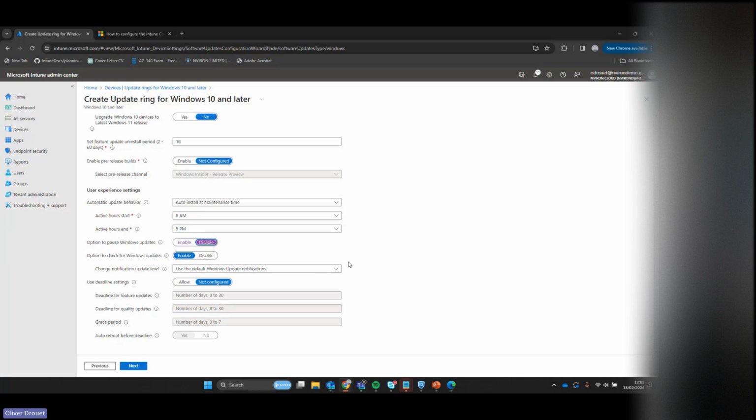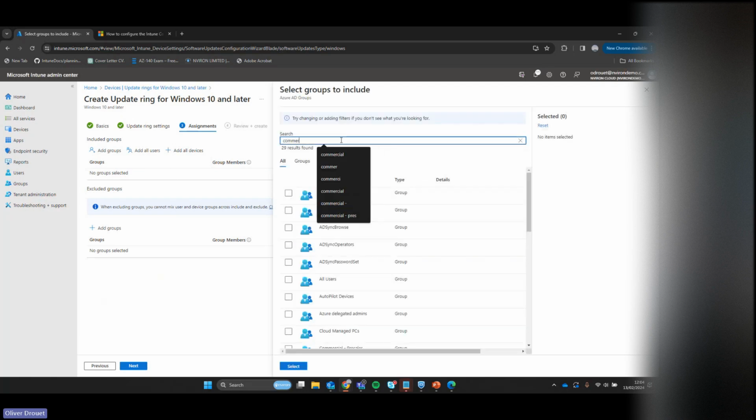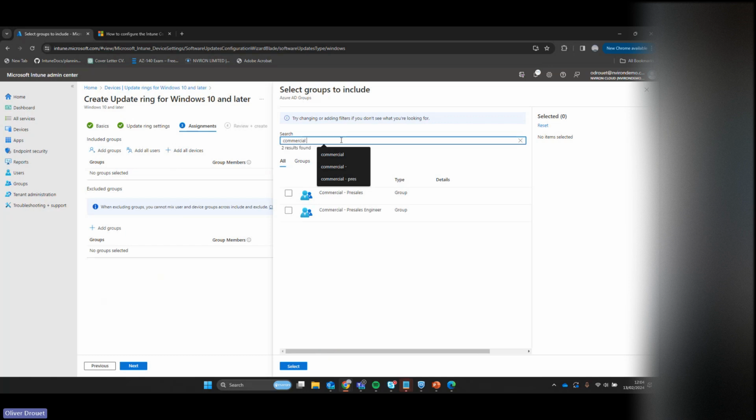What we'll do now is we'll go just a little further down. I'm going to leave these settings as they are, and I'm going to go to next. It's as simple as that for your initial update rings. This update ring, in this instance, I'm just going to target this commercial pre-sales group. But this is probably one of the areas in which I would say, traditionally speaking, you would only have a couple of groups within here. I wouldn't necessarily go right down to commercial pre-sales engineer. I might target just the commercial group or just the operations group, so that you don't have people updating on totally different time frames, unless, as I mentioned before, they're updating as part of a smaller test group maybe.